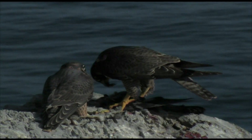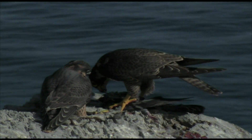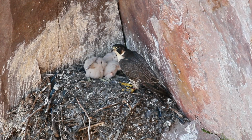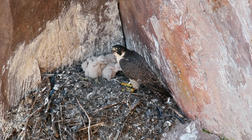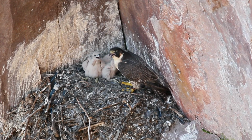With the restrictions on DDT and the hard work of knowledgeable falconers, the peregrine made a successful comeback. It was removed from the US endangered species list in 1999. Here in the UK, populations have recovered from their crash in the 1960s, and it's estimated that there are now around 1,400 breeding pairs.